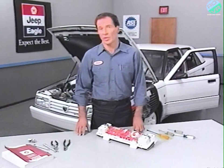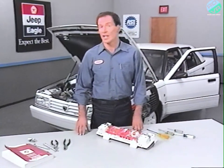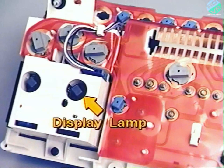Another common customer complaint is that their display is dim. The liquid crystal display is not as bright as other displays, but a particularly dim display could be the result of a burned out display lamp. Just pull the lamp out of its socket and replace it.